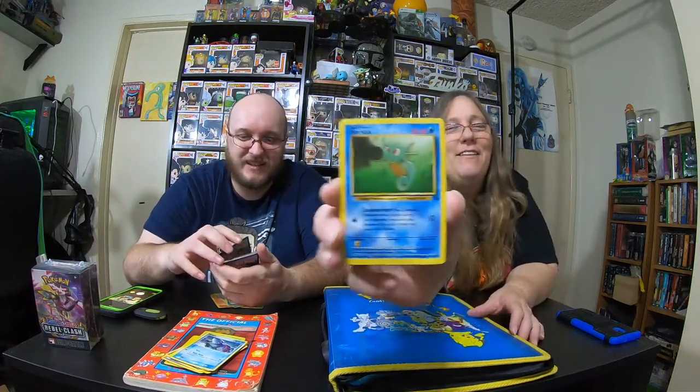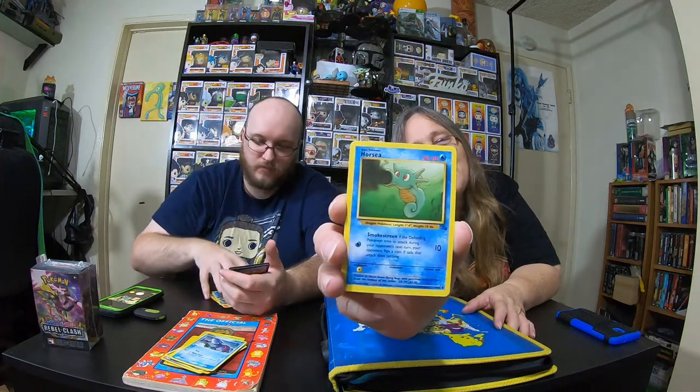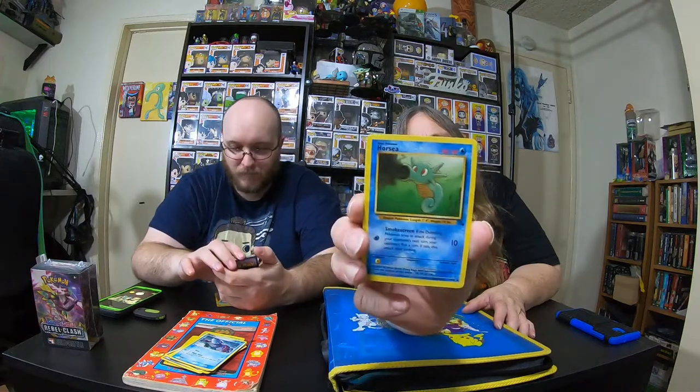Let's see if you can pronounce that one. It's a pretty cool one. This one is Horsey. Horsey. Right on the head. Yeah, it's Horsey. Yeah, nice and easy. But it's Hor and C, so it's Horsey. That's a pretty cool card, though. Looks like he's spitting ink or something out of his mouth. It's a seahorse, like, squid thing.